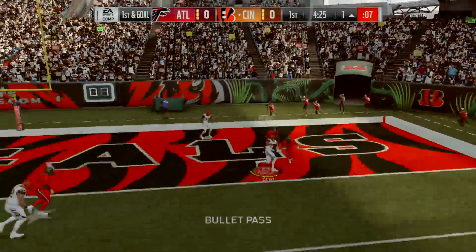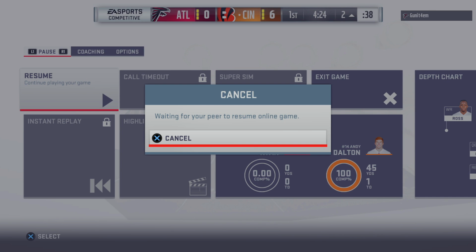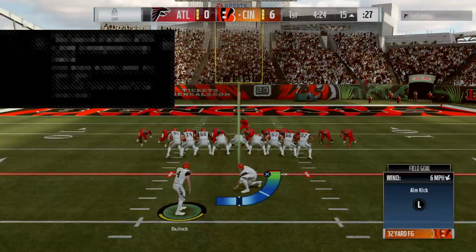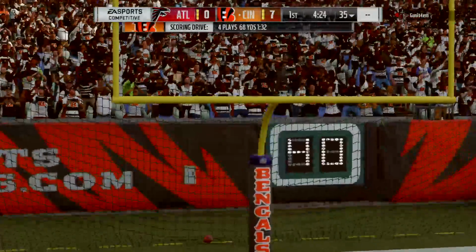Out of the gun, it's Dalton. Looking for Boyd, and he's got him. Touchdown. On for the point after is Randy Bullock. Bullock good on the extra point, and that makes the score 7-0.